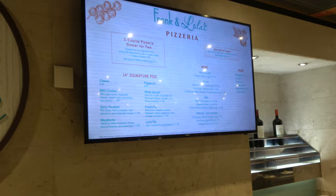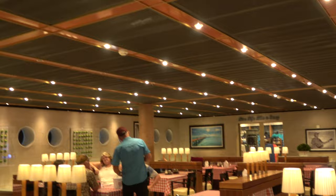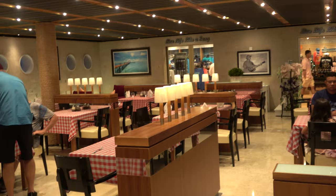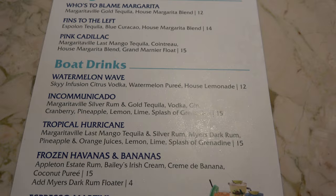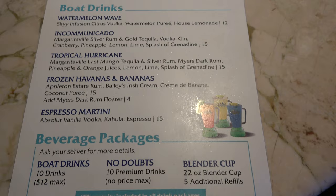No. Also, the drinks are pricey. A lot of those cocktails are $12 or $15, and you do pay the gratuity after that. And unlike a lot of the other major cruise lines, there is no all-you-can-drink package. Yeah. Or get your 15 drinks a day for $70, like on Carnival and Princess and that kind of thing.